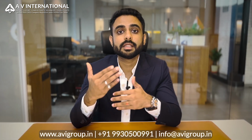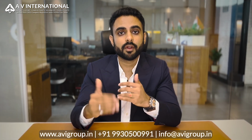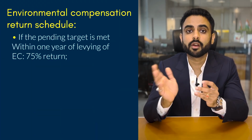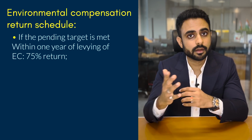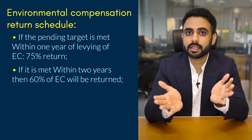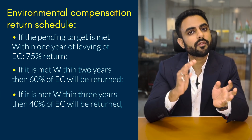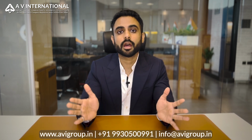A certain amount of EC levied shall be returned or refunded depending on how early the pending target is met. That is, if the pending target is met within 1 year of levying of EC, then 75% will be returned. If it is met within 2 years, then 60% of EC will be returned. If it is met within 3 years, then 40% of EC will be returned. So this is a brief idea of how EPR works for a manufacturer importer.